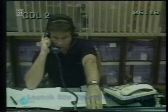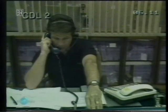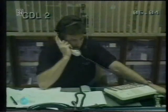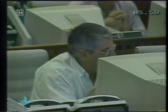This sequence is used for the final preparation of the launcher, and it is fully automatic, controlled in parallel up to H0 minus 5 seconds by the two ground computers that control this phase. Now we're seeing Coel, Mr. Jean Rebeau. He's running the launch center. Yes, he is the man in command in the launch preparation complex, which we call CDL for the Ariane 4.